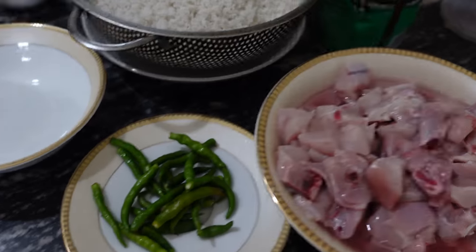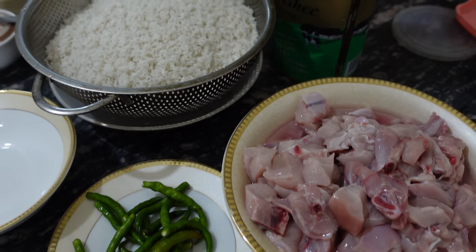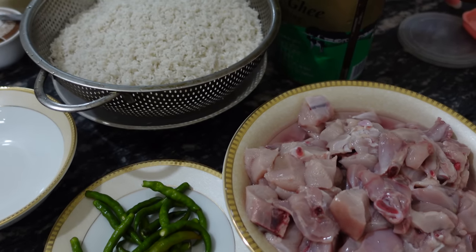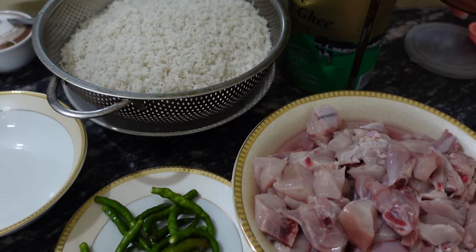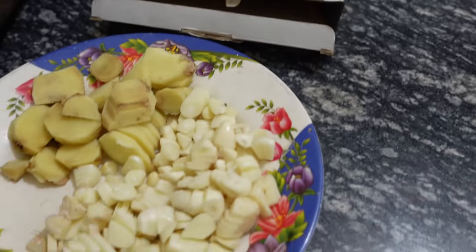Got some green chili. So what we're gonna do first, she says she's gonna cook a korma first. So it's gonna be a mild chicken dish, and then it's gonna be incorporated into the rice. Get the cooker ready. Now I'm gonna give some measurements for you guys as well.